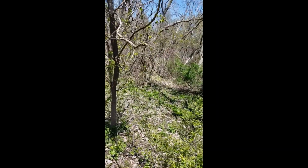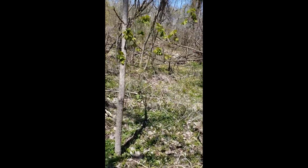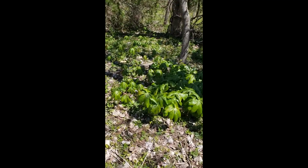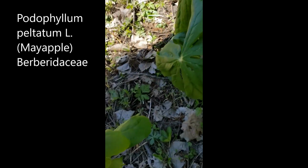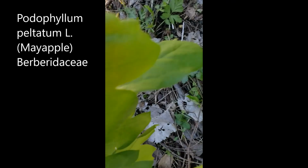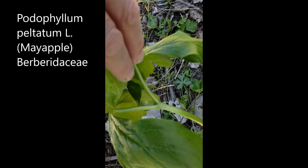Going back in this forest that's over by the CVS. A little bit more growth here. The Illinois Beach State Park is now open. Here is that field that I showed you last time of mayapple. It's pretty big now. You could see there the flower is developing. The flower bud is right there. If you can see it, it's right in there.